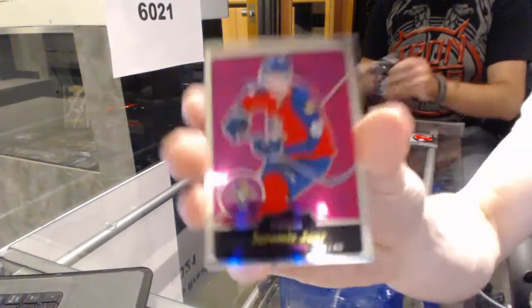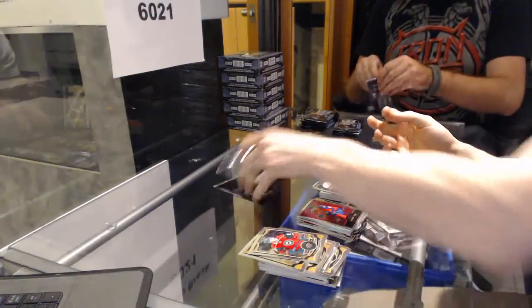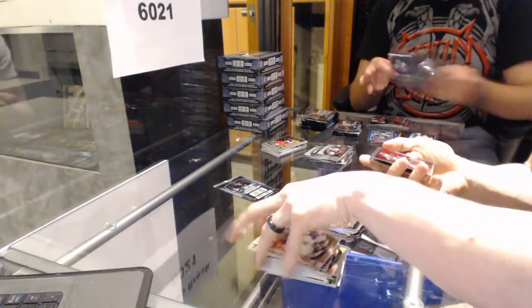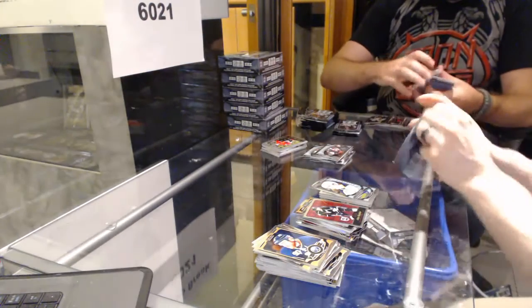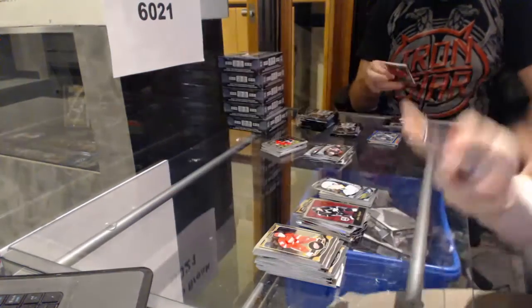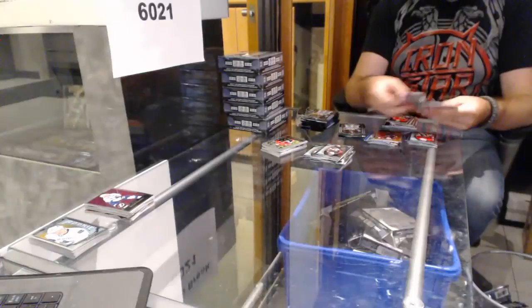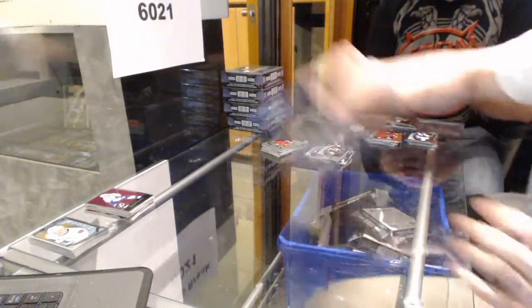We've got a retro for the Panthers, Jaromir Jagr, and a marquee rookie for the Sabres, Jack Eichel. Short print. Retro for the Kings, Anze Kopitar. And we've got a retro for the Lightning, Steven Stamkos, and a marquee rookie for the Canucks, Hunter Shinkarik. Box two.